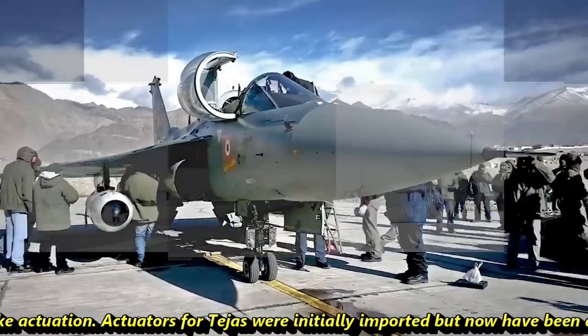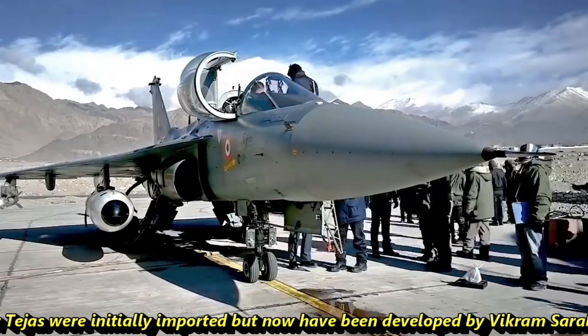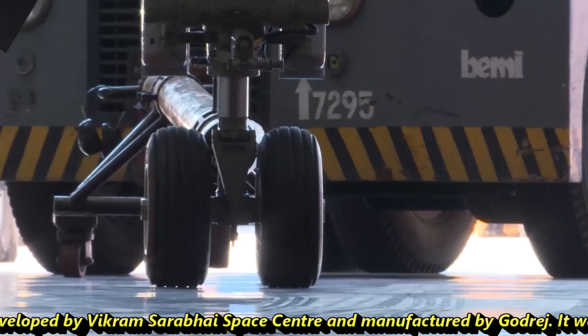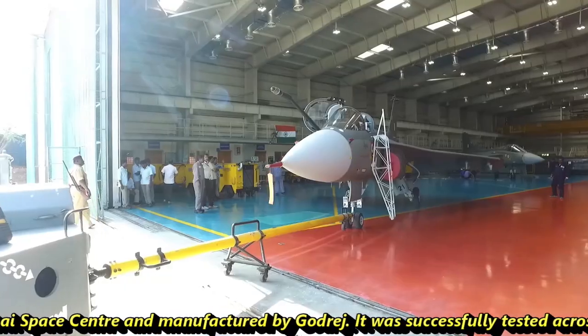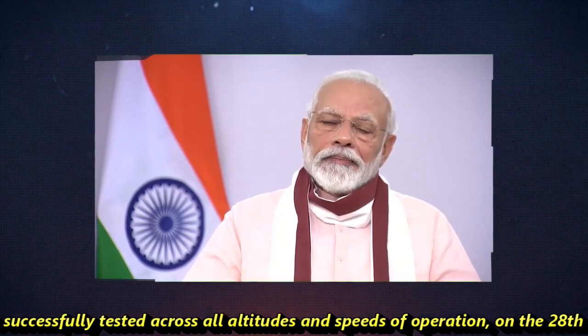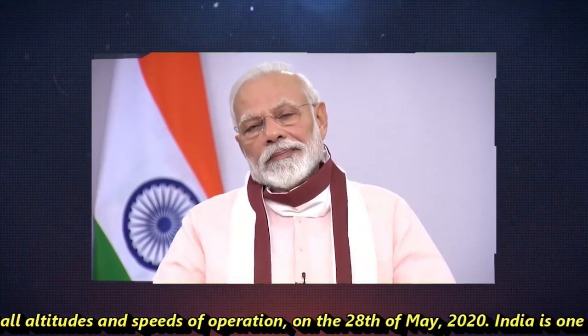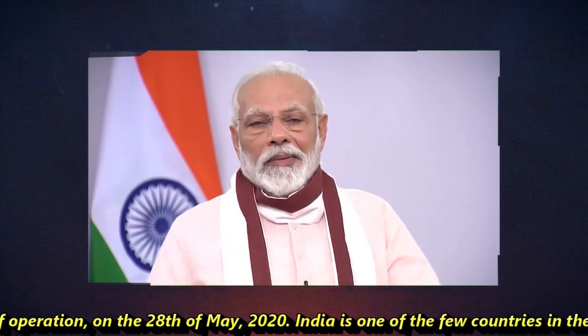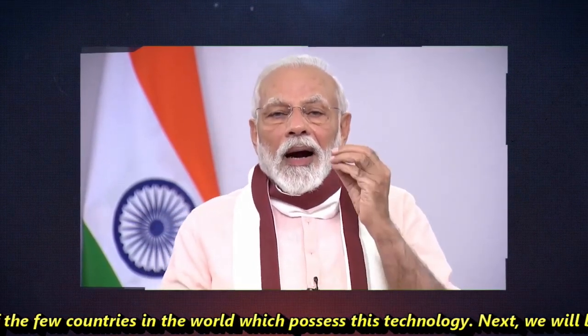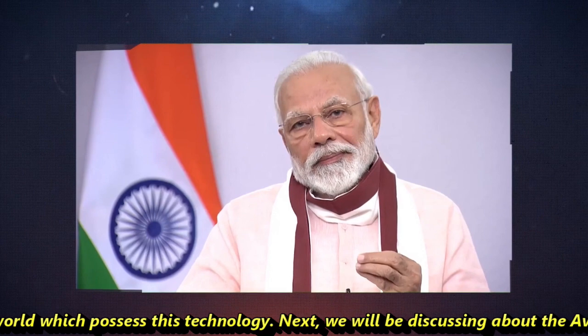Actuators for Tejas were initially imported but have now been developed by Vikram Sarabhai Space Centre and manufactured by Godrej. They were successfully tested across all altitudes and speeds of operation on 20th of May 2020. India is one of the few countries in the world which possess this technology.